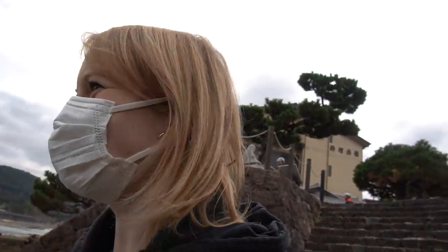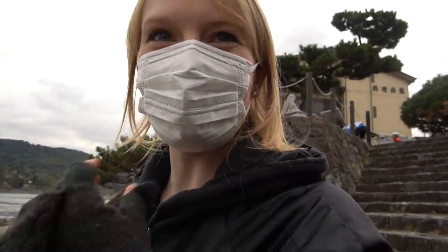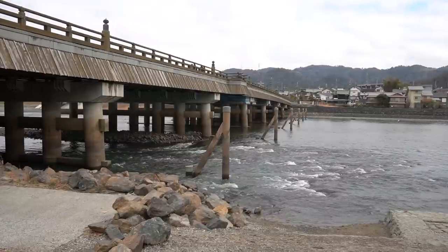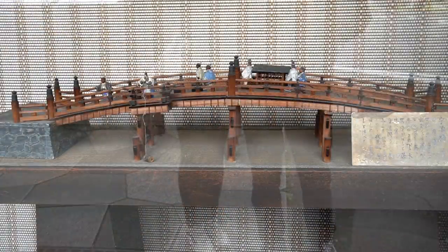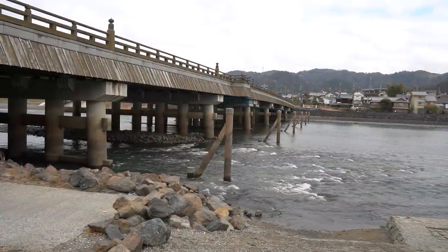I heard that they do the cormorant fishing, you know, with the bird? But now is not the right time. Also, apparently that used to be one of the oldest bridges in Japan. I think it's the site of the oldest one, but now they've got all the concrete so it's no longer the oldest. But it's got a nice shape to it.